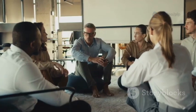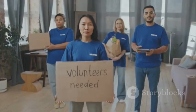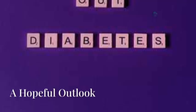Connecting with other people who have diabetes can also be beneficial. Support groups offer a place to share experiences and learn from others. You are not alone on this journey. Reach out for support when you need it.